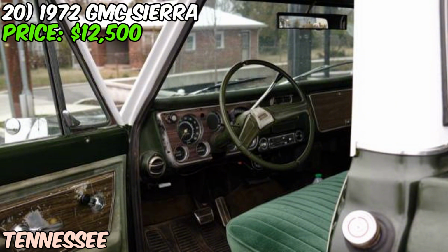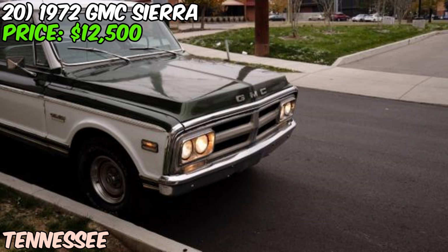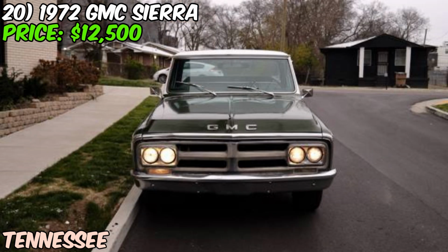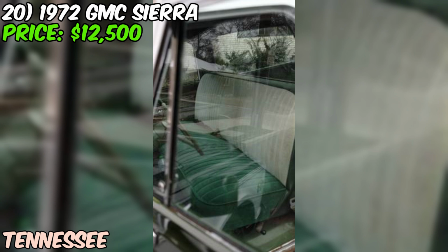But here's what's really cool. Everything works, including the original radio, which is rare for a 50-year-old truck, and it starts, stops, and drives without issues. Mechanically, it sounds solid with no leaks reported, and the heater works well, always a plus in an old truck. It's riding on new tires, and you even get a set of original GMC wheels with the deal. That's a nice bonus for authenticity.